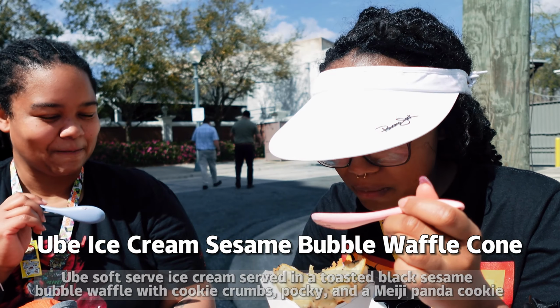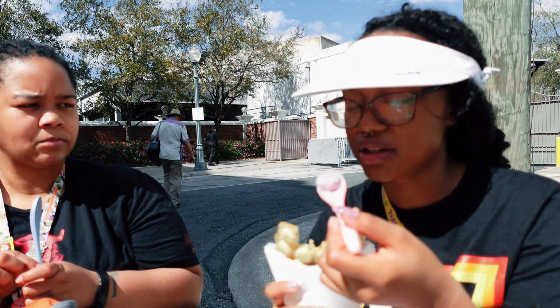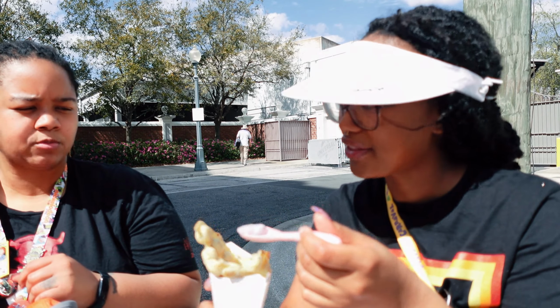I give it about a 7 out of 10. It's not nasty. I just feel like compared to what it was last year. And plus, I think it's supposed to look different. Knowing that the ube waffle is so popular at Universal, there are some things that we're missing because I believe they ran out of stuff.